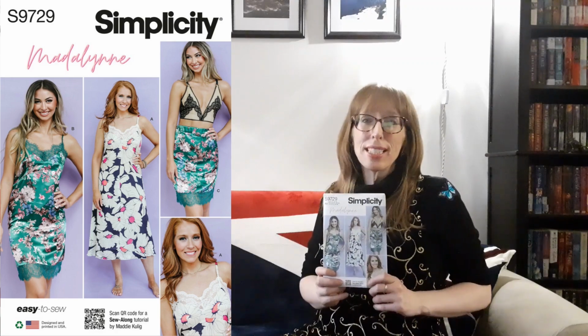I wear slips under my dresses and I thought it would be fun to make one for myself. I wish that this pattern came with a camisole top to match the slip, but I'll just shorten the slip to make the top. Those are all the loungewear patterns that I bought from Simplicity, but there are some great loungewear patterns that you can download for free.